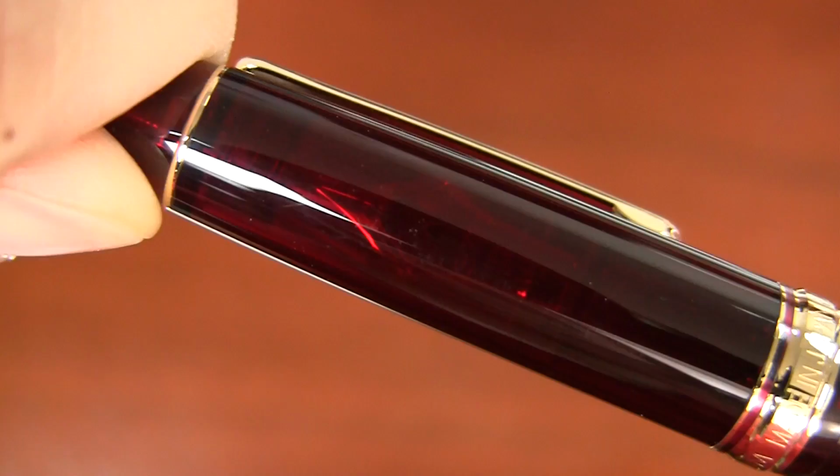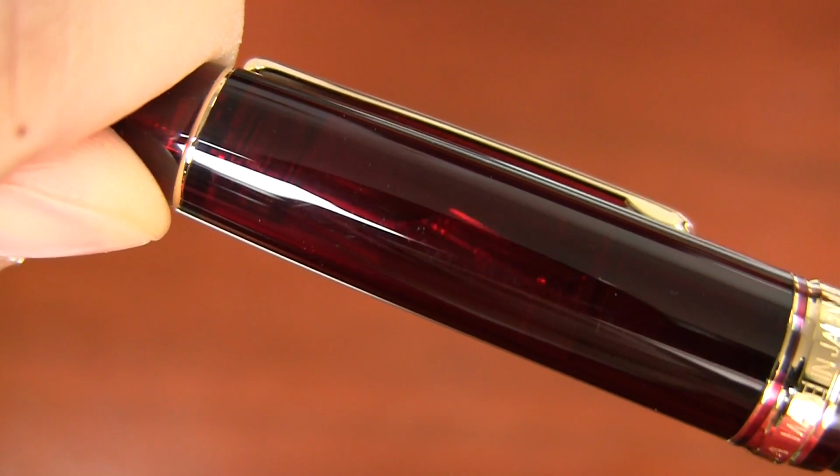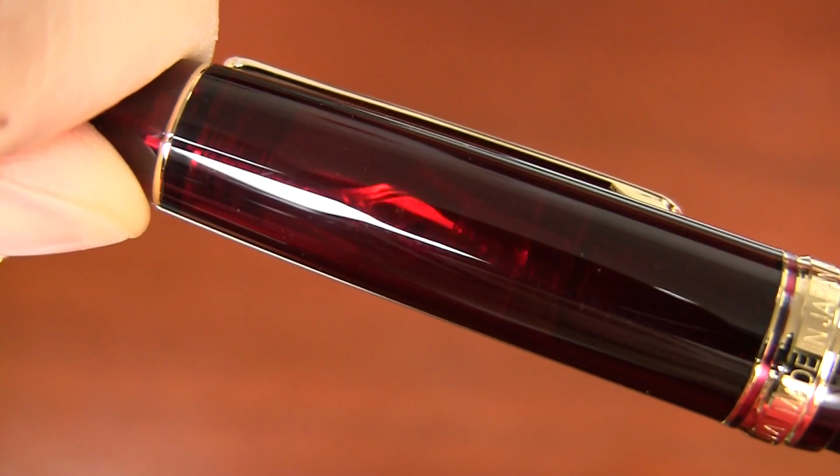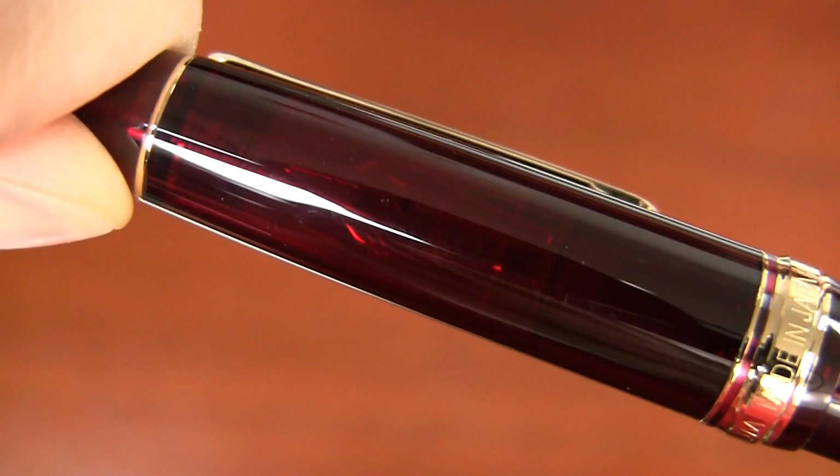One of the coolest things that Platinum has developed into this pen is their slip and seal technology in the cap. So it's a special mechanism that seals up the nib, and they say that it keeps it from drying out for up to 2 years, which makes it extremely functional.